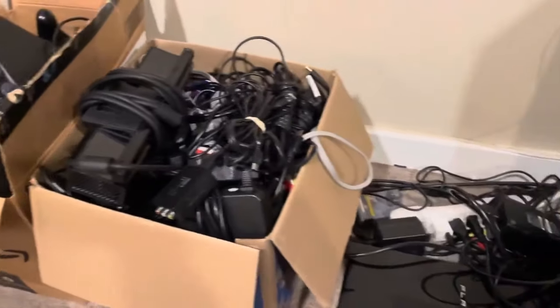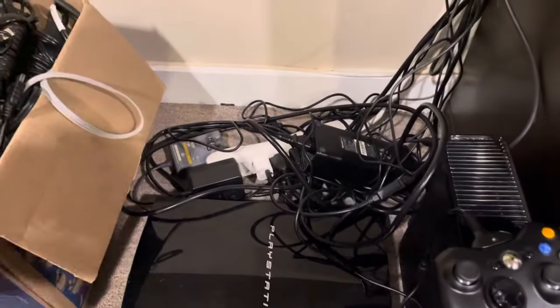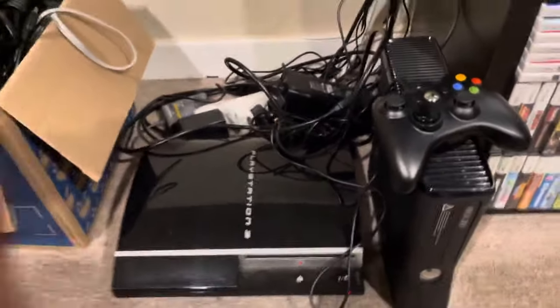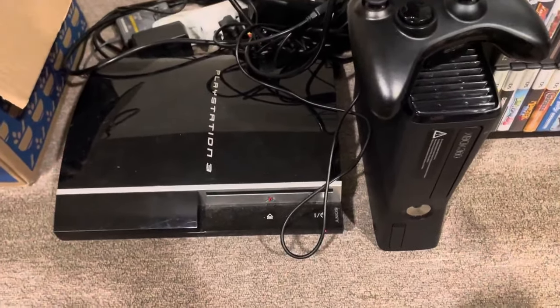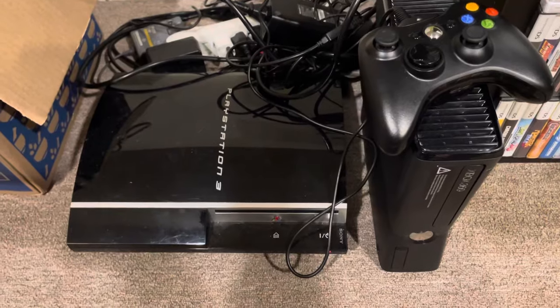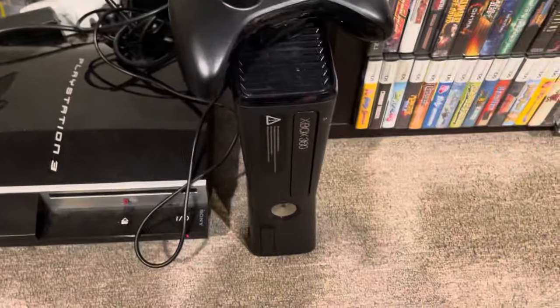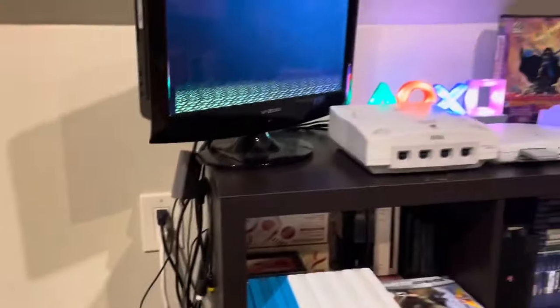Which takes us into this next section, this horrible section. Look at this mess of cables and cords. But again, that's because I'm still working on my setup. So hopefully a couple years from now, we can look back at this video and say, wow, we've come a long way. So here on the floor is my PlayStation 3 and my Xbox 360. No, that is not a reverse compatible PlayStation 3. That's just a regular PlayStation 3 that I test all my PlayStation 3 games out on, or play PlayStation 3 games on. And then my Xbox 360 is also connected to this game testing station that I have here.